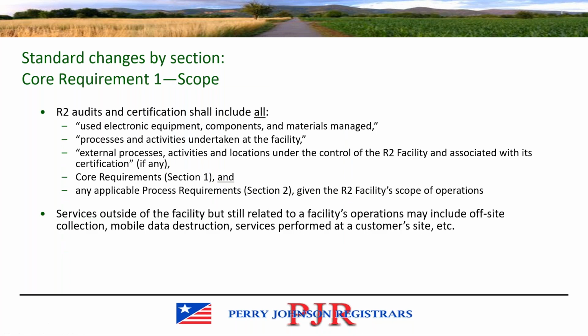Core Requirement 1 focuses on scope. It's important to make sure that the R2 audits and the R2 certification include all of these bulleted items, and this is right out of the standard. It has to include all of the used electronic equipment, components, and materials managed, all processes and activities undertaken at the facility, all external processes, activities, and locations under the control of the R2 facility and associated with its certification.